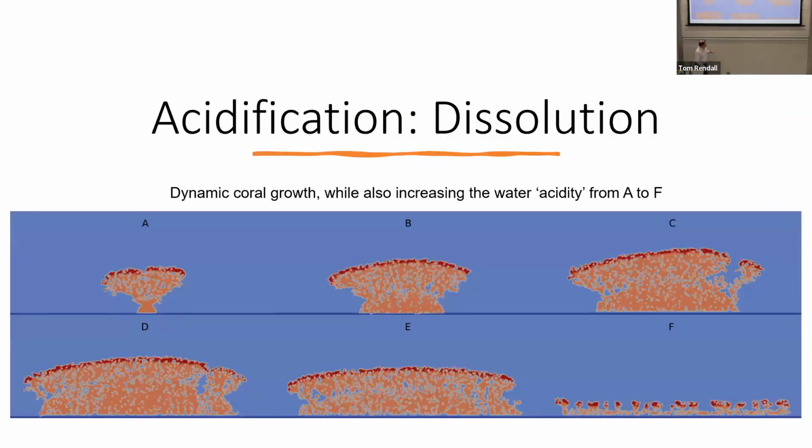So that's illustrated in here. What we've done there is increase the acidity of the water, and at some stage, the growth of the coral is stunted, and therefore, you get coral growing like this. So you don't get a nice coral mound. And again, we've checked with marine biologists, and it matches with what they see. So that's very promising.